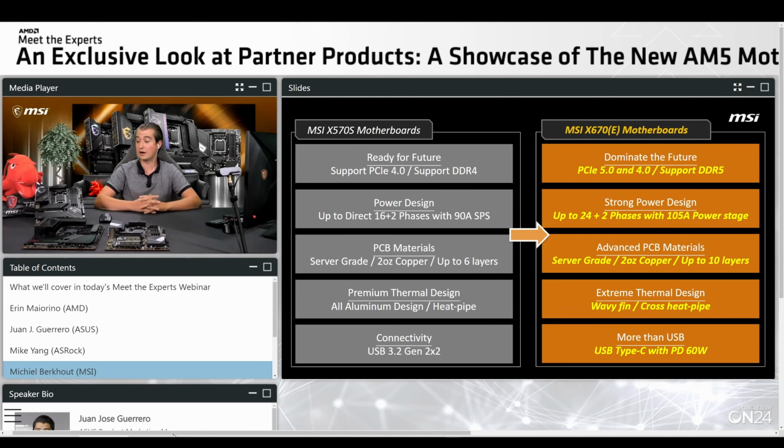We also upgraded our VRM tremendously. Our top-end model in the x670S series had a 16-phase, 90-amp power design. Now our top-end model, the MEG x670e Godlike, even features 24 dedicated phases for the V-core with 105 amp smart power stages. So that's really a huge VRM that can easily handle and overclock even the top-line CPUs.